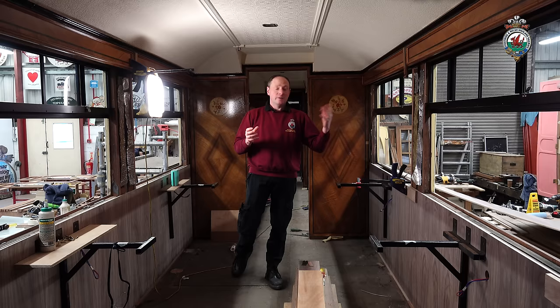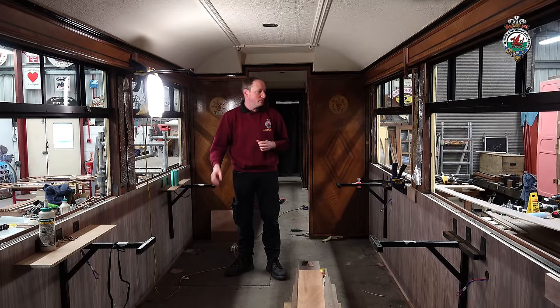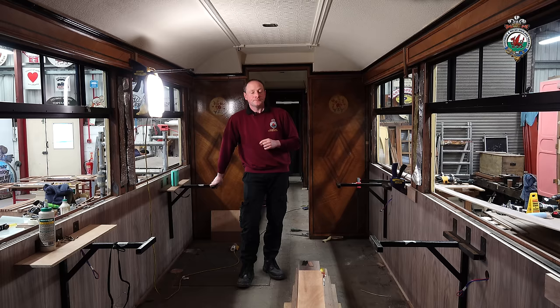So we've started by putting new windows in, and the ceiling's been painted as well, so that's now at a stage where we can work down from it. Charlie's been working on all the internal work, so he's fitting new walnut panelling at the moment, and he'll work his way up doing all that. We're keeping the table brackets as they are because we like the leg space, and the tables do work in this, so we won't be replacing the tables.